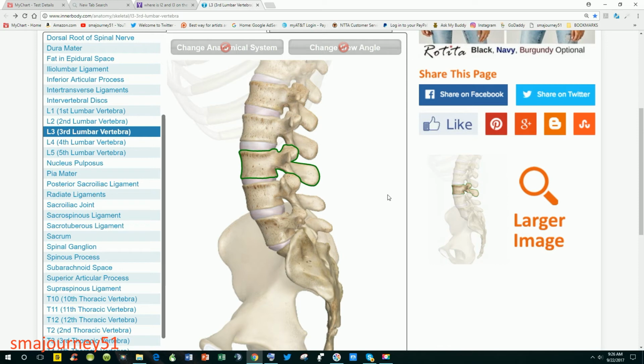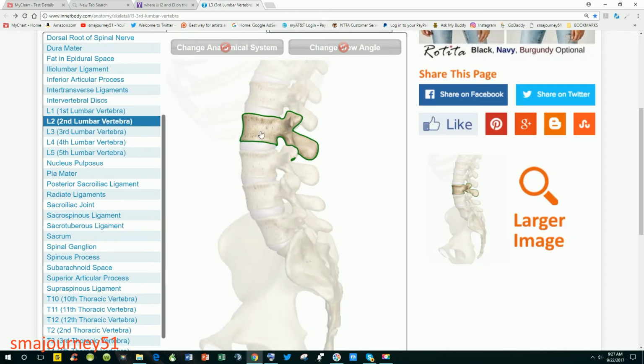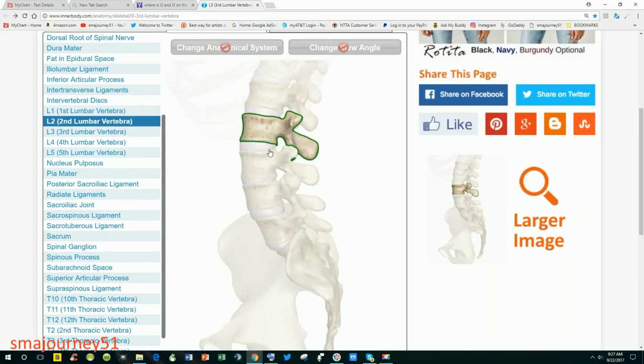But this website really answers a lot of questions. In the report that I just read to you, it said that the procedure was done between the L2 and L3 vertebrae. So on this website, as you hover over a certain area of the back, it'll tell you which vertebrae that you're looking at. Right here is the L2, or the second lumbar vertebra, and here is the L3, which is the third lumbar vertebra. So the injection went in between these 2 discs, okay?